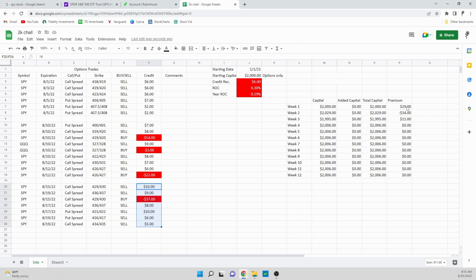So you can see the first week we were able to profit $29. The second week we were down $34. We traded a lot of bad call credit spreads that week. That was tough. And then this week, week 3, we're actually up $11. And you will note here that in total we are up $6.